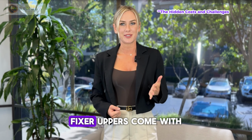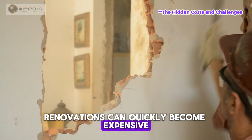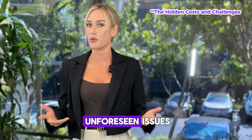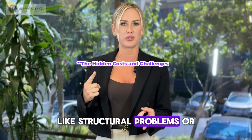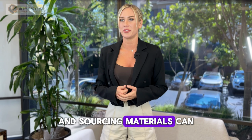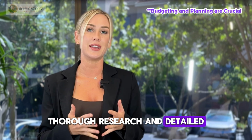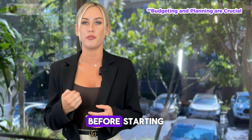However, fixer-uppers come with potential pitfalls. Renovations can quickly become expensive and time-consuming with unforeseen issues like structural problems or outdated systems, adding to the cost. Obtaining permits, hiring contractors, and sourcing materials can be stressful and often lead to delays. So, thorough research and detailed budgeting are essential before starting.